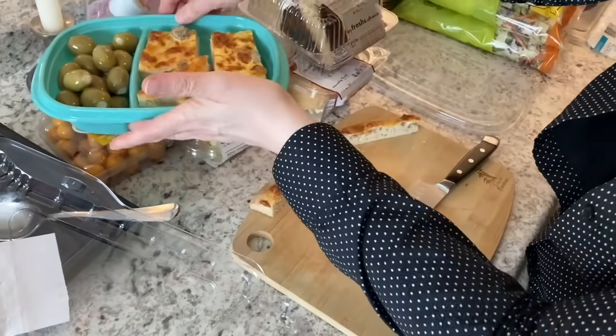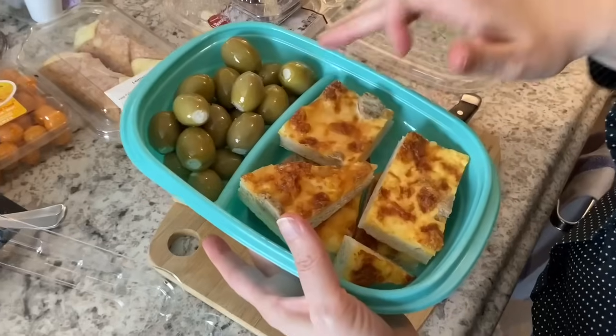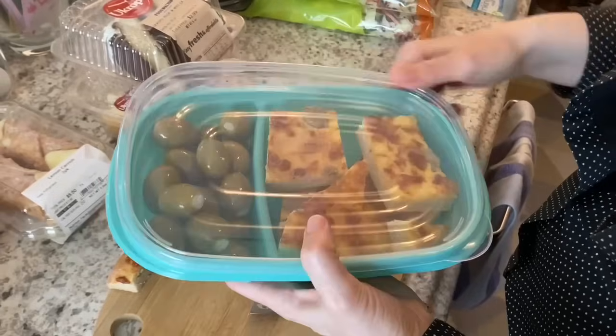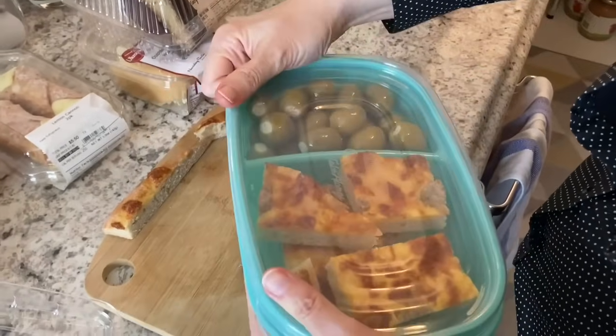Oh, look at that. That's beautiful. Square or triangular shaped pizza fit right in here. Beautiful. And we're gonna pop this lid on here and get this in the mini fridge.